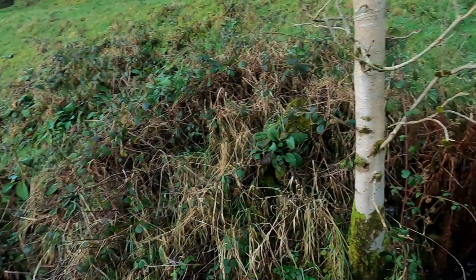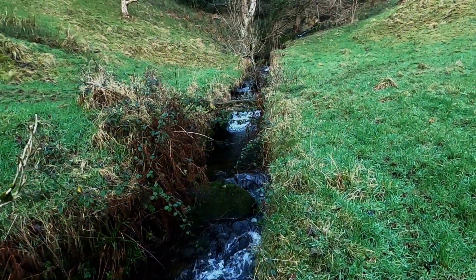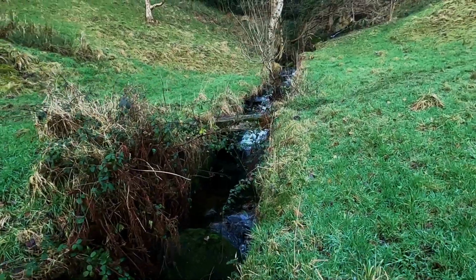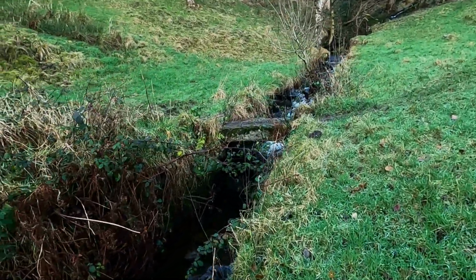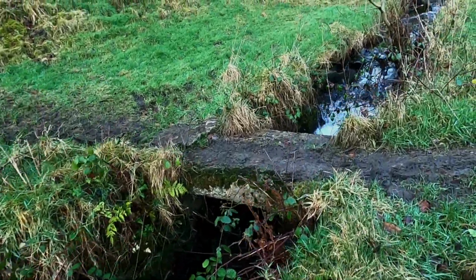The stream from here up to the tree line runs straight, narrow and fast, so I shall walk beside it, and if I spot anything interesting I'll try to get it. But I don't think there'll be much. Not in this stretch, nor in the whole stretch up to the top.